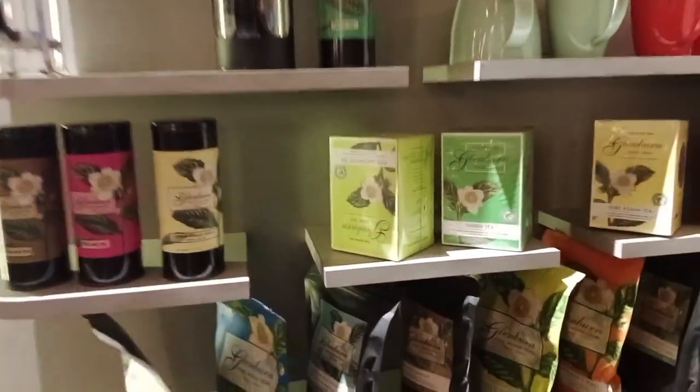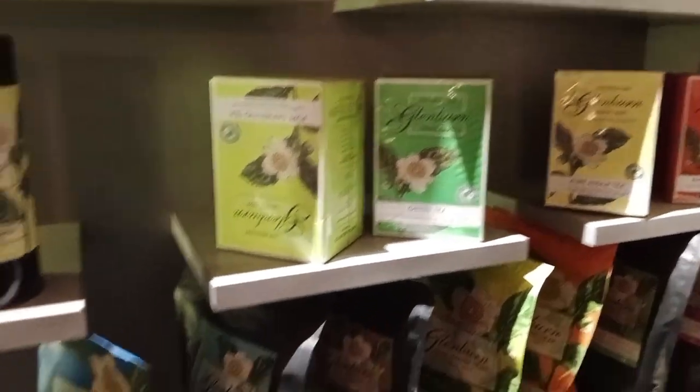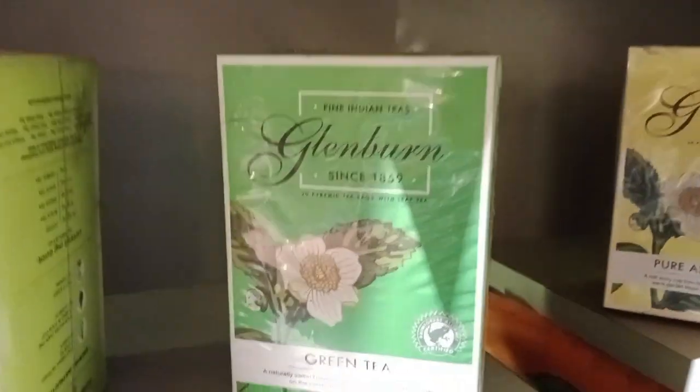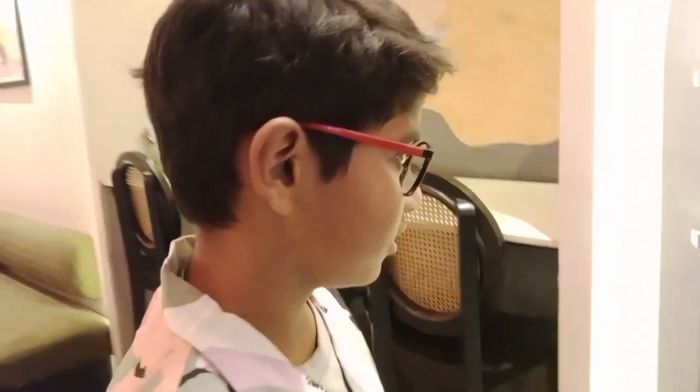About this place is you will also get to purchase different varieties of tea. I see, just to begin with, I see Glenburg green tea and Darjeeling tea, so a lot of other options. So, yeah, so will you just take us to the kitchen, Abhi?